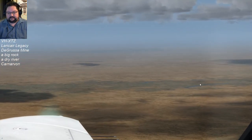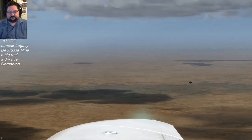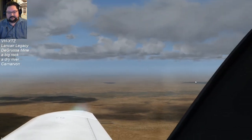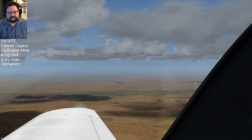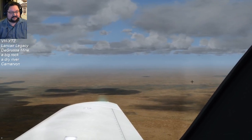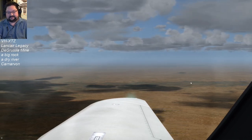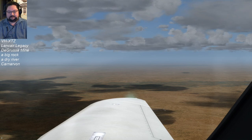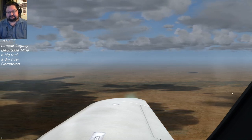So right over there we can see a little dark patch with some water puddles in it. That is the Gascoyne River. Apart from mostly being dry, which it is, which is rather embarrassing for the Western Australian, but the Gascoyne River, which is dry right now, is the longest river in Western Australia.